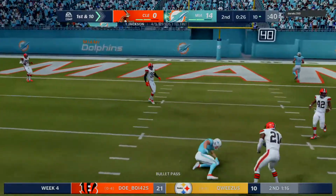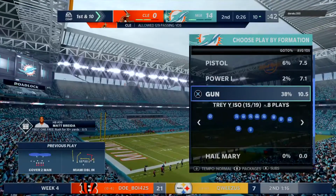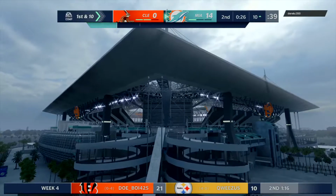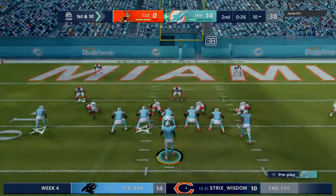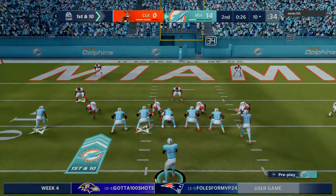This one caught by Isabella. The Dolphins are going to take their 2nd timeout as they'll stop the clock with 26 seconds to go until halftime. 1st down and goal to go. Here's 1st and goal, and gosh, points here, a chance maybe to put this thing away before halftime.